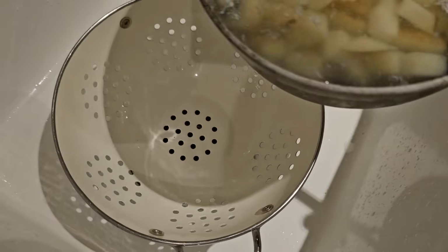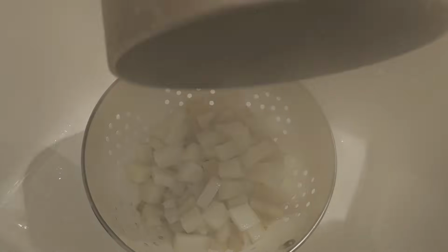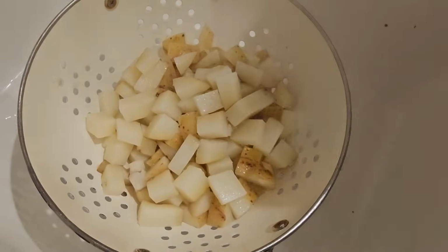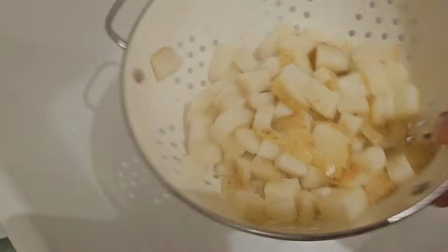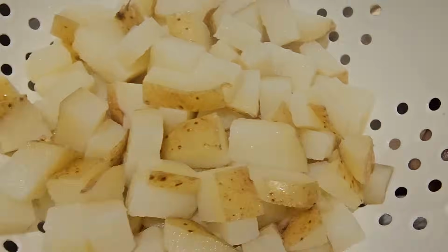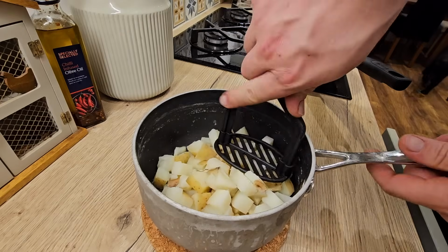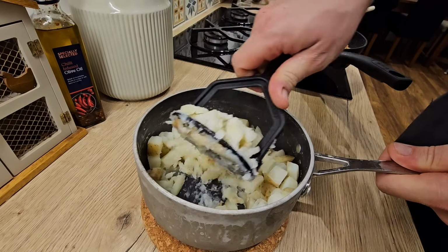Now I'm going to take the potatoes that have been in the pan, boiling away for about 10 minutes or so. They've got a little bit of crunch still to them, but they're nice and soft. Now you want them soft, you don't want them mushy. Strain those. Give them a good shake. Bring them back over to the pan. Stick them back in the pan. Take your masher. Give them a good pound.